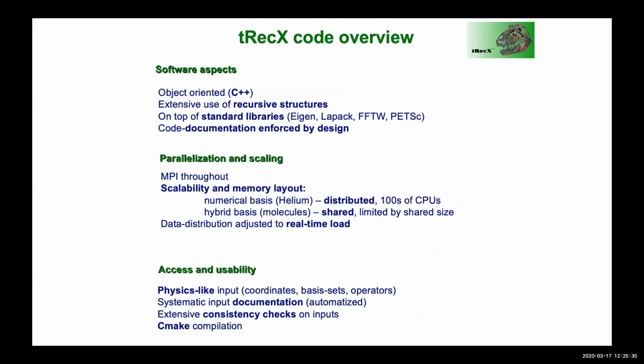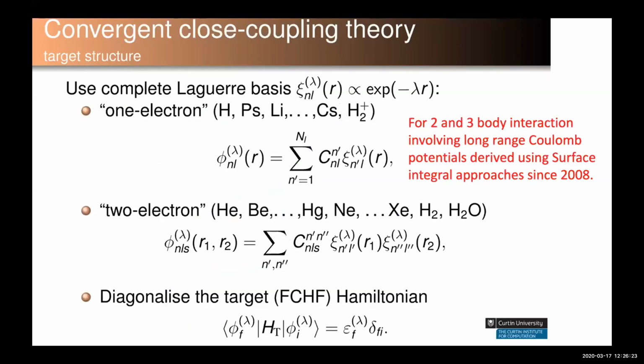So the software, as I said, is a little bit modern. It was actually rewritten in C++ with a lot of recursive structures, and uses standard math libraries. It uses MPI for parallelization. It scales to hundreds of CPUs at this point. So again, for the inputs, it uses standard inputs from Hartree-Fock or multi-configured Hartree-Fock systems, and then the structures allow tRecx to easily post-process with Python and other modules. And of course, there's a CMake compilation that is available to make it easy to compile across many platforms.